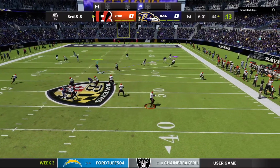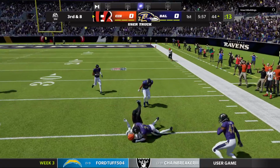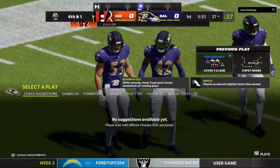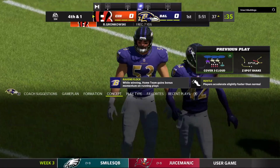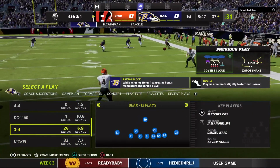Operating from the gun, Eaton. Right side, that's complete to Gronkowski. Well, this is going to depend on the spot, but it's not a very generous one. He looks to be about a yard or so short. They get 7 there, but it brings up 4th.